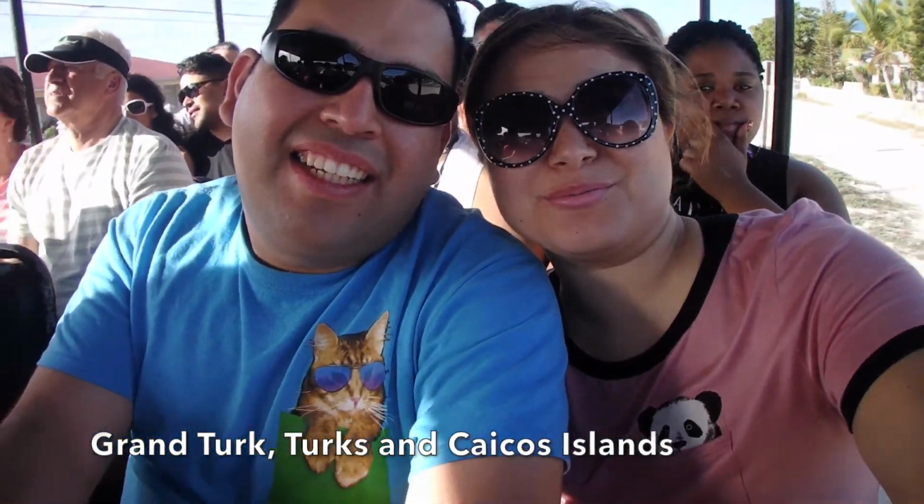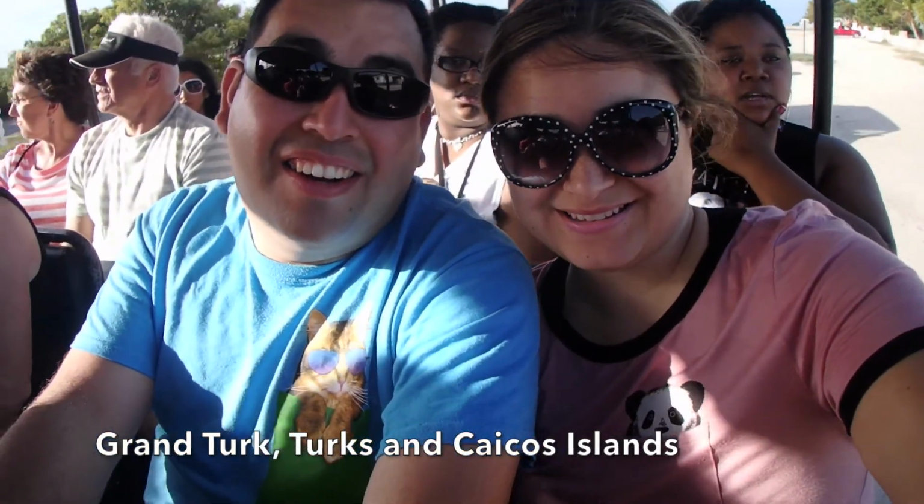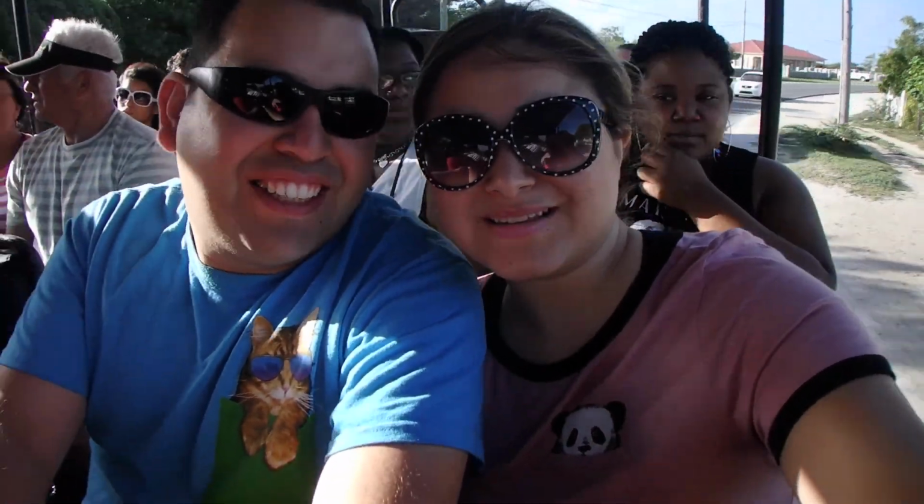Excursion number one. Hey, we're in Grand Turk Island. And something that's tripping us out is the fact that we're driving on the left side. Oh yeah, this is a British territory, so they drive on the left side. It's weird. It feels weird, but cool.